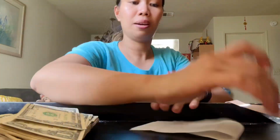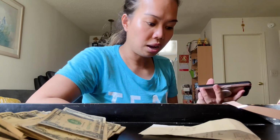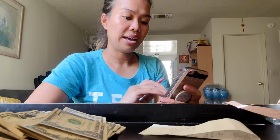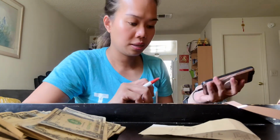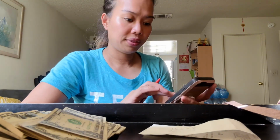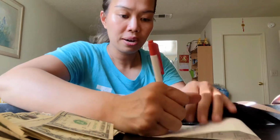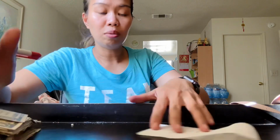All right, so let me add all of this cash because I did start off with 150 cash for change. And this phone is about to die. So 320 for the 20s, 50 for the 10s, 70 for the 5s, and then 36 for the singles. So we got 476 in cash. And let me double check my Zelle and my Venmo.